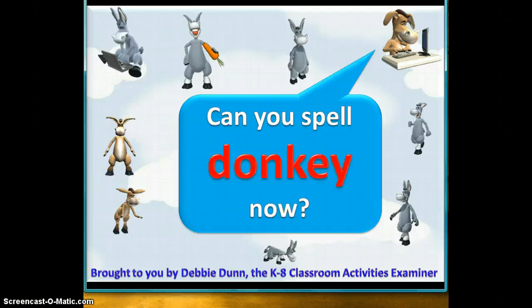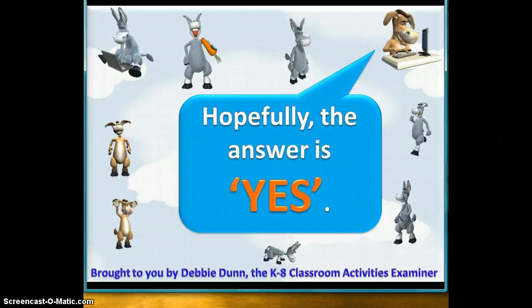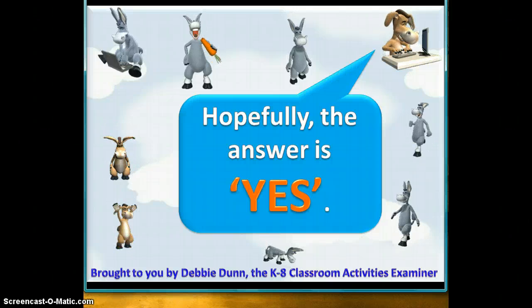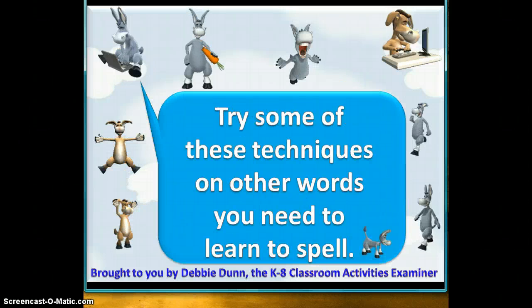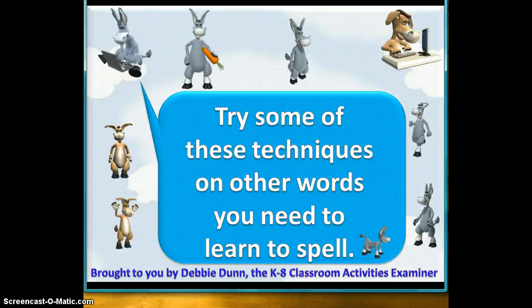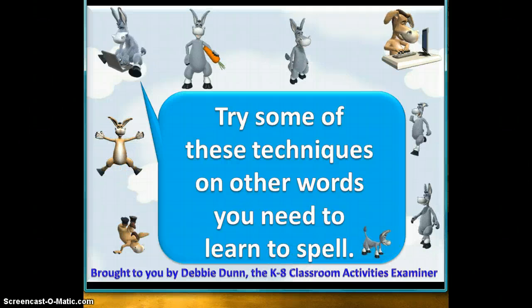Can you spell donkey now? Hopefully, the answer is yes. Try some of these techniques on other words you need to learn to spell.